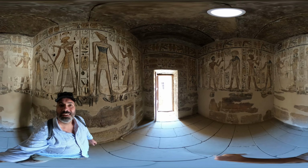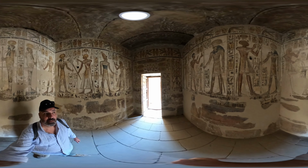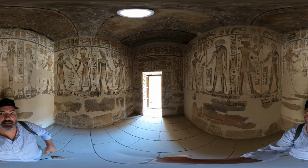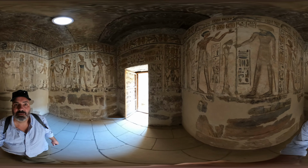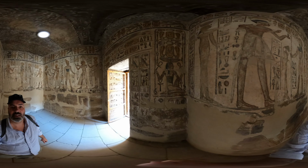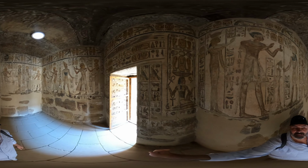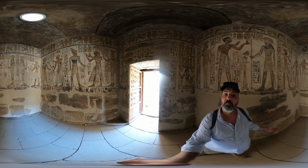This area is a kind of closed area, but it's really, really amazing. Wow. Look at this wall here where the door is. It's amazing, the colours and vividness. This thing is several thousand years old. Look at that. Unbelievable. There we go.